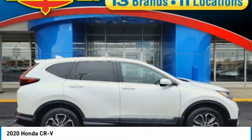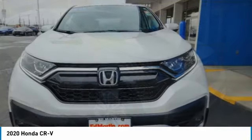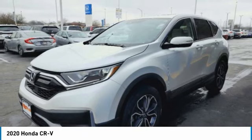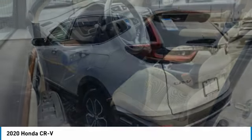Come test drive the 2020 CR-V. CR-V, a top recommended vehicle because of its car-like driving manners, good value, cool technology, and comfy interior. This vehicle has less than 40,000 miles.